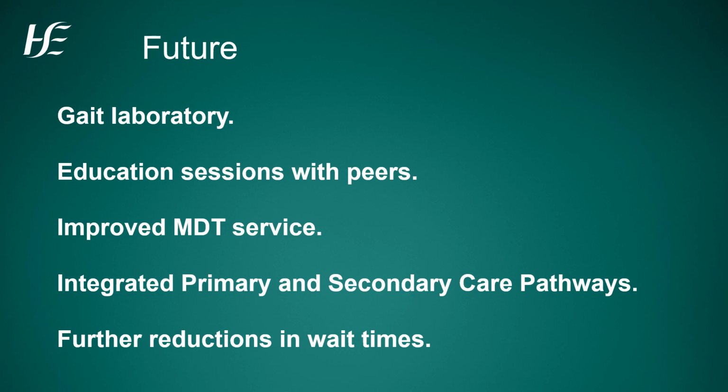And our final goal then is just to reduce wait times for our patients. So looking at getting stock back into community so physios can prescribe off the shelf devices, and that'll free us up for more complex patients and presentations inside in the Midwest Foot Clinic.